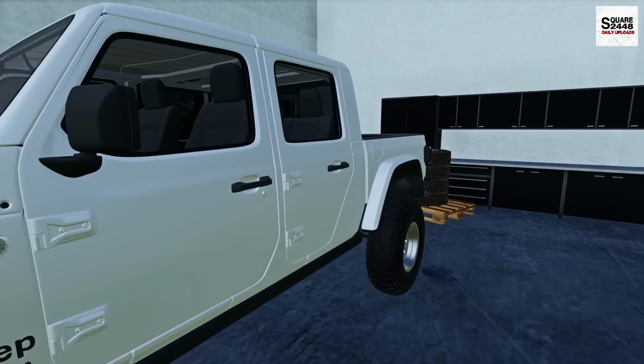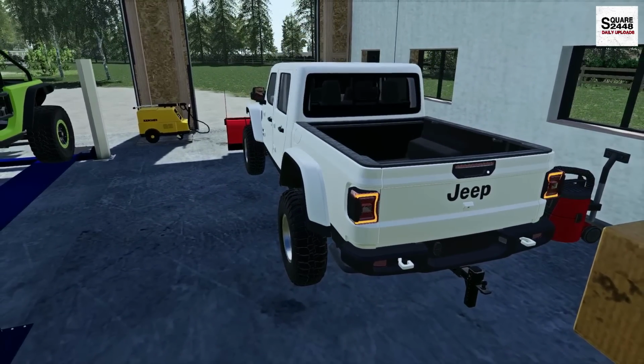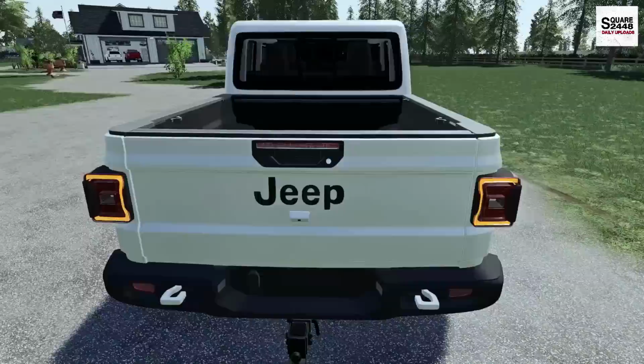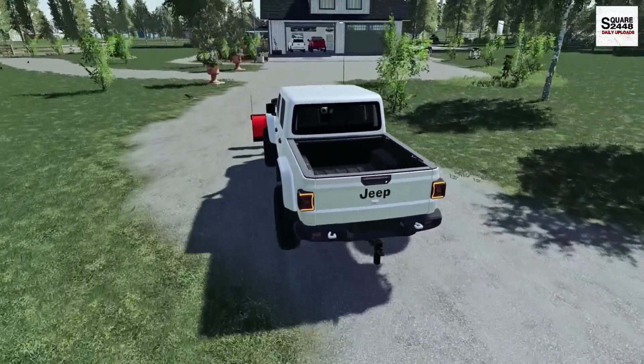Let's hop on in here. Now, I did look it over, and actually, I think the wife will even like the Tremor better. I actually do prefer that. This has a V6 actually, and our Tremor that we once owned was a 7.3 liter V8. So let's head on out.